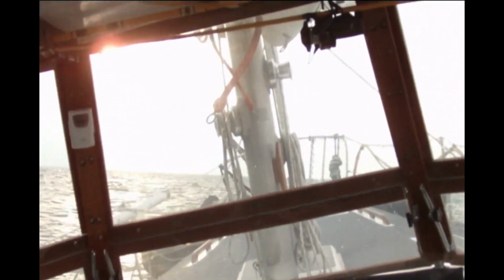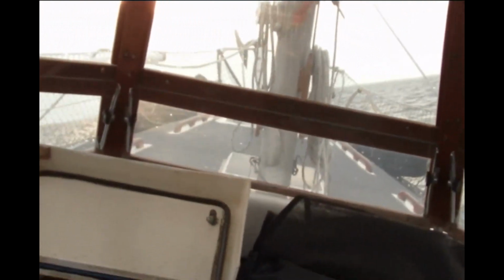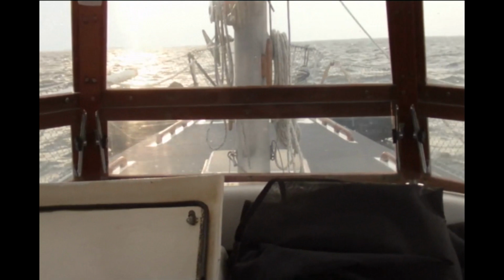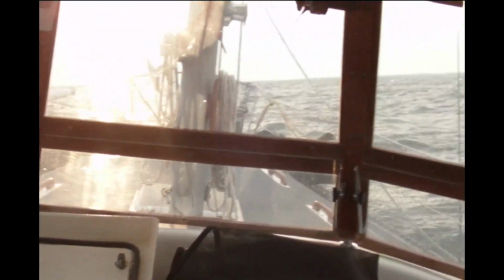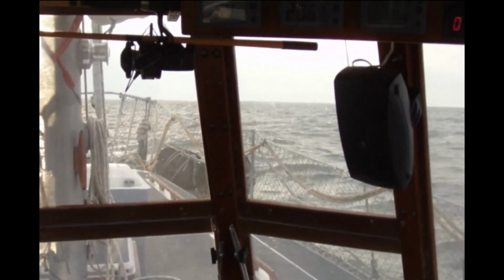Okay, got the anchor up and I'm headed for the channel now. The only problem is the swells are now on our side, which means that we're really rocking and rolling. You can see the size of the swells as they come by. Oh, they're hitting 4 and 5 feet at this point. I had to put lots of stuff downstairs because it was getting shook to pieces.